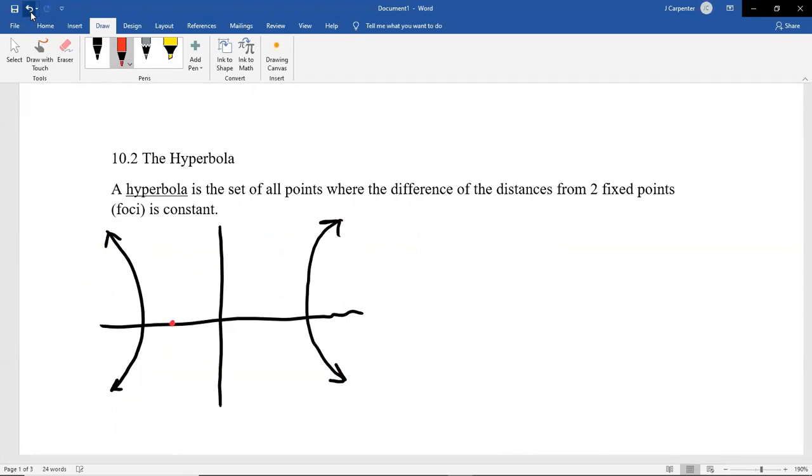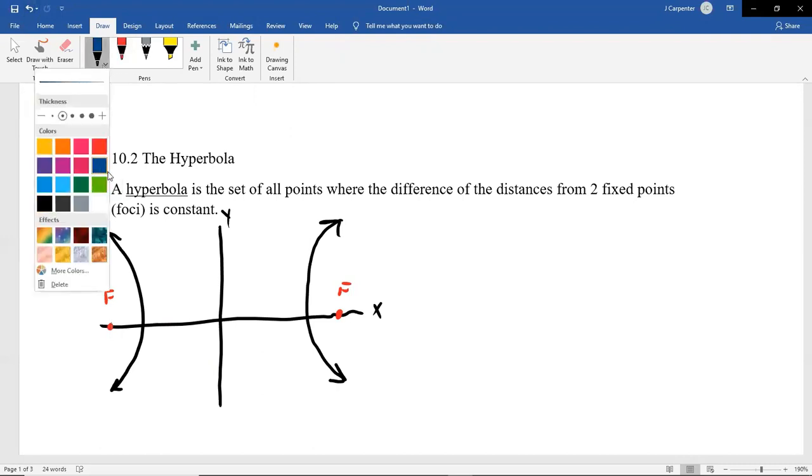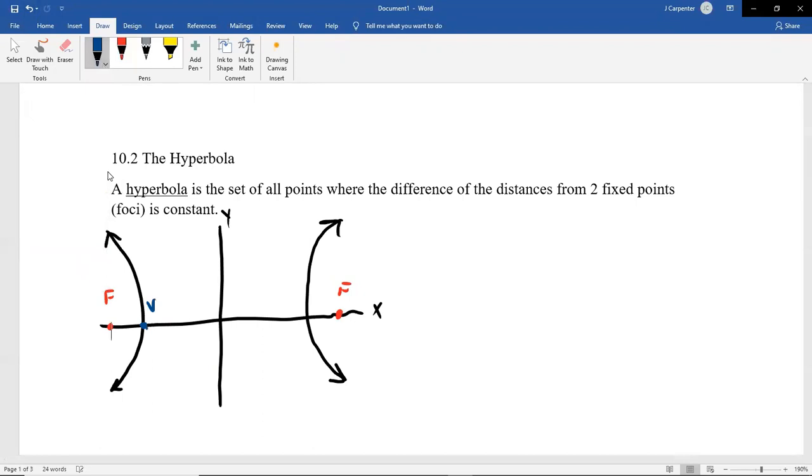So your foci, and why am I drawing it on the outside? That's silly. Your foci end up being something like here and here. Those are your focal points, your fixed points. We have our center in the center, of course, because we're centered at the origin here. Here's our x and our y axis. Our vertex, let me get a different color. We have two vertices. There's a vertex and here's a vertex.